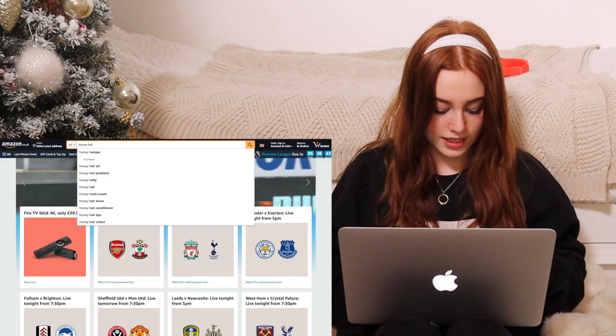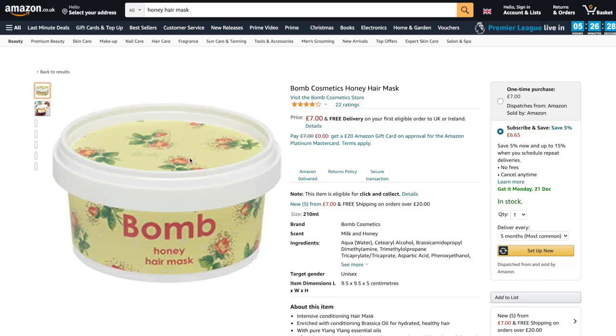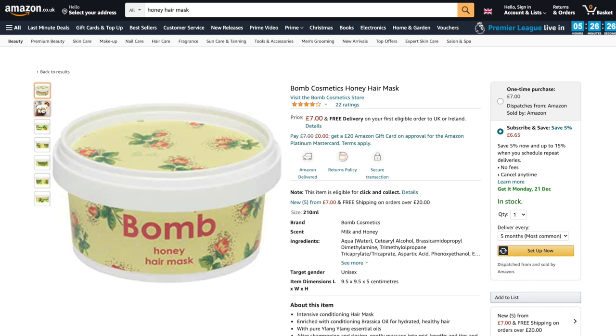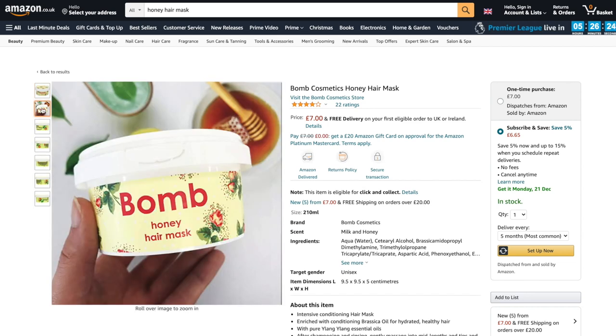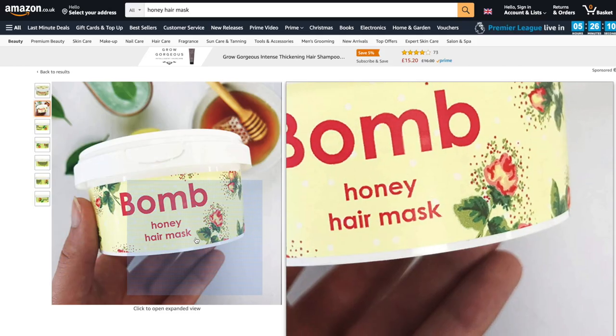I've got a really good idea for this one because Ruby is always making hair masks. The most common thing she makes hair masks from is yogurt and honey. Honey hair mask. This one's nice. It's £7. It says Bomb Cosmetics Honey Hair Mask and the packaging's really pretty. Whoa, it looks like a butter tray. Okay, that's what I'm going to get her.